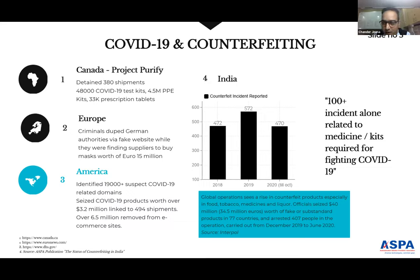If you talk about the European Union, we have noted incidents of how criminals started duping the authorities. In one case, the German authorities were approached by a fake website for the procurement of COVID face masks, and they were almost duped in a scam of €15 million. So you can understand how counterfeiters are becoming active, and they are applying all methods, whether it's cyber attacks, infiltration in the supply chain, or taking opportunities of short supply shortages.